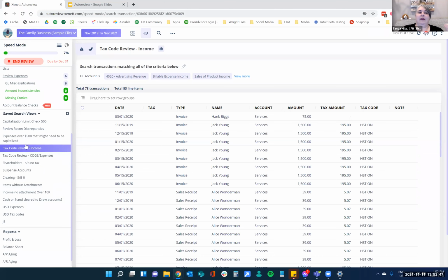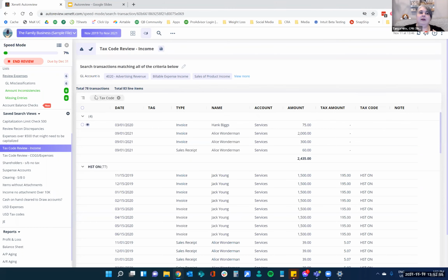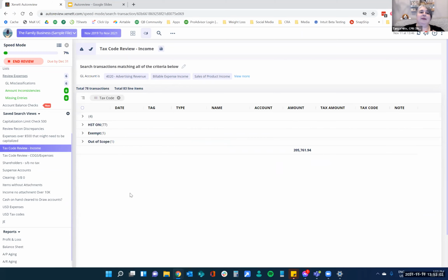Here, it's all here. So we've got a tax code review on the income, so we can take a look. If I move tax code up here, now it'll sort by tax code. And if I want to just go in here quickly and collapse all of them, now I can choose which ones to go into. Out of scope, should something really be out of scope? So this is invoice to Sandra, services out of scope. I don't think so. No sales should be out of scope, at least not here in Canada. So we know we can go in and take a look at those.